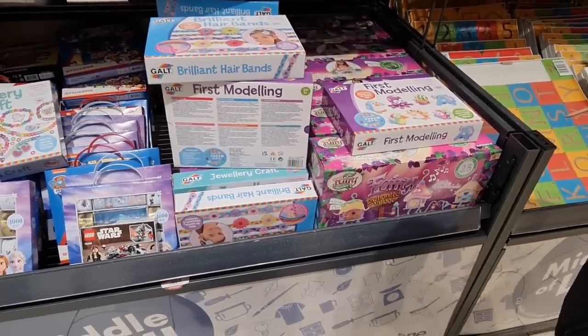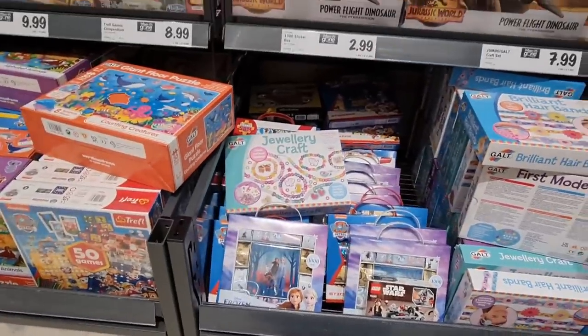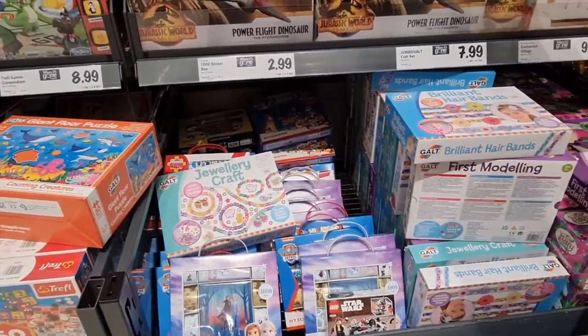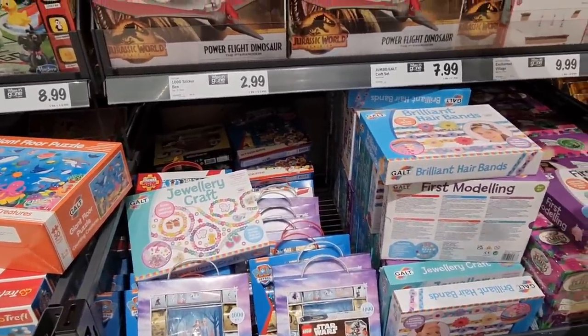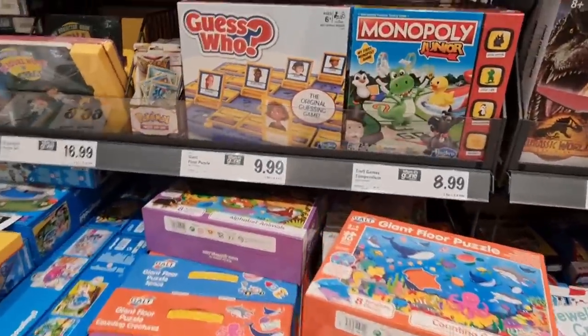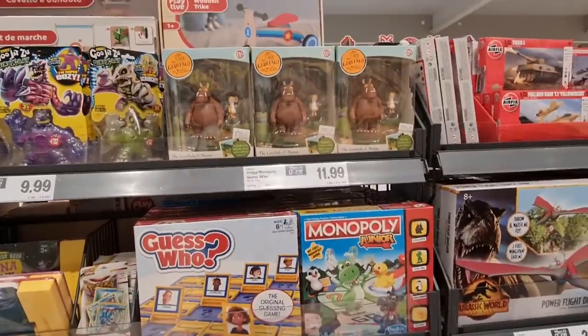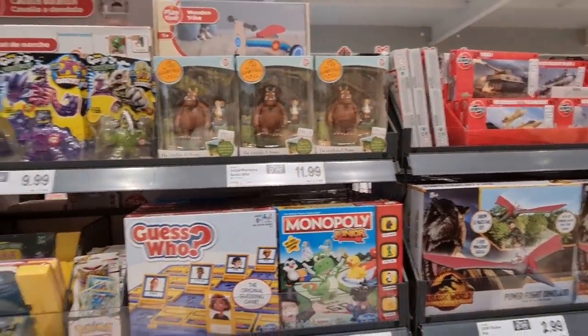Fairy Enchanted Village. That's definitely me, cool. A Frozen activity. Has it got a motor on it? I don't know, that's £20. Yeah, £30. They've got Junior Monopoly and Guess Who. No, it's 20 quid. Did you say 30? 20, I think I said 20.